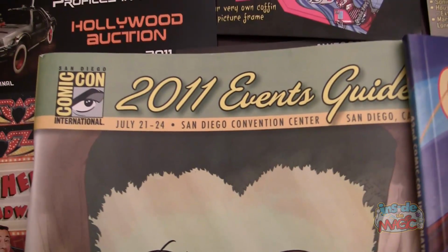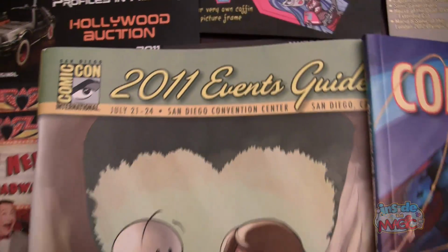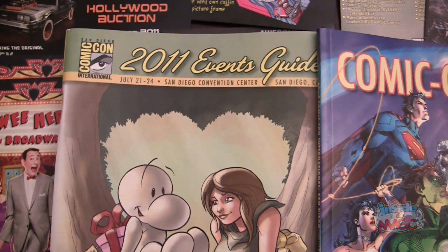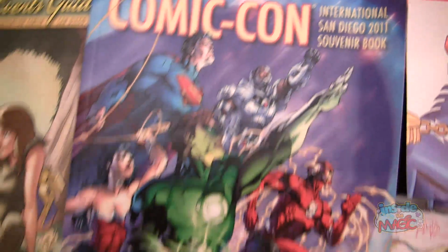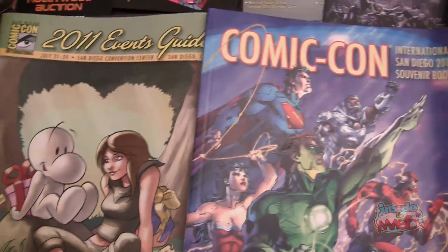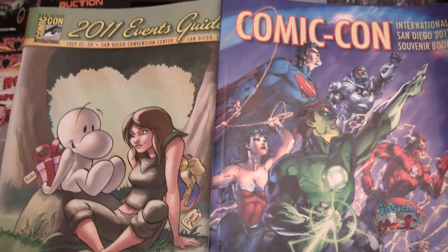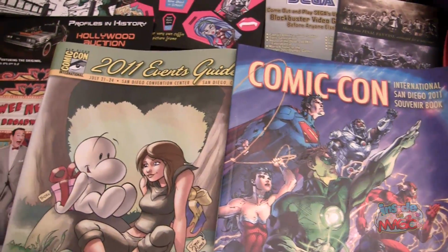This is a tour of the swag given out at Comic-Con 2011. We start here with the events guide given out to everybody who was in attendance at Comic-Con, along with the Comic-Con souvenir book. Those came in with registration for everybody who showed up for Comic-Con. Nothing too rare there, but definitely began the free stuff to be handed out throughout the whole convention.